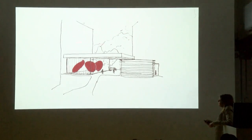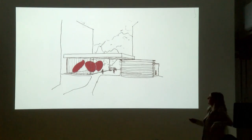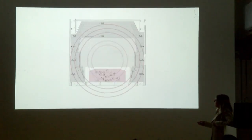This was a very first sketch that we drew, and this idea that there is something that happens below that you don't see, and we just, by creating this roof up above and hanging these acoustic reflectors, as pedestrians are walking here from the village towards the mountain, they will see this and be able to look into the hall and see what is happening and, I guess, be enthused by it.